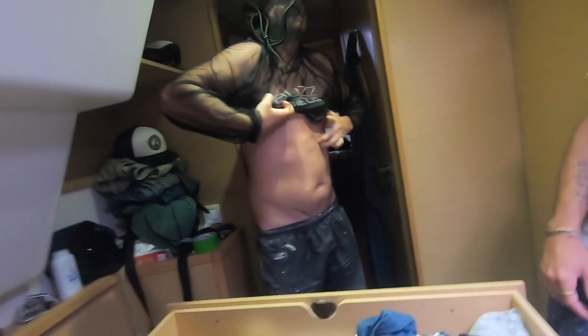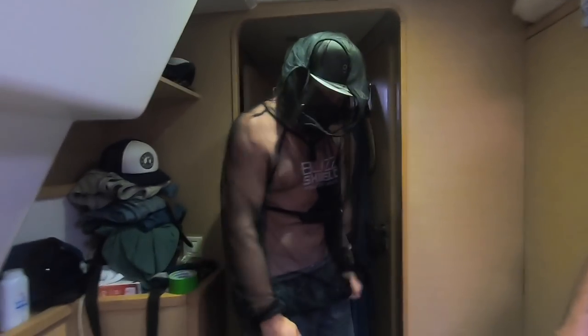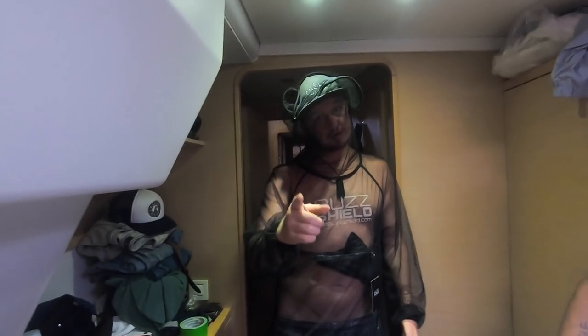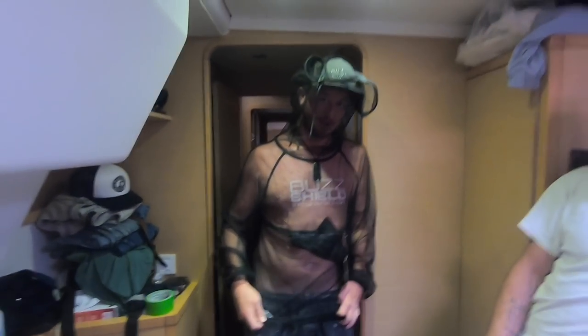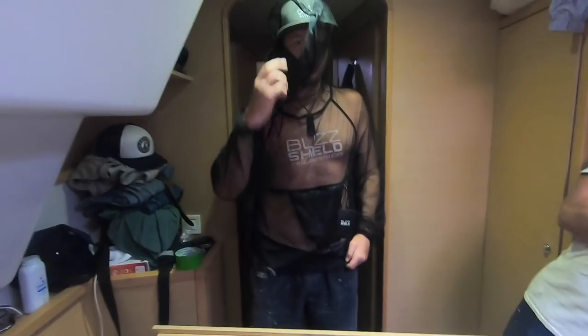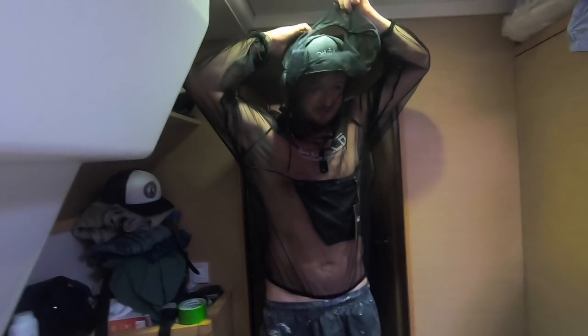So we're just putting Tom's drawer back and we've found a little lacy number that he's bought. What do you got there, Tom? This is Buzz Shield. Keeps out the flies. Man. Careful what you say, it's my cousin. It's my cousin's company. Do a shout out. Buzz Shield. Get amongst it. It's a good idea. Look, I can see your nipples through it. Well, best part. I'm not wearing it. You can wear a shirt under it if you want.